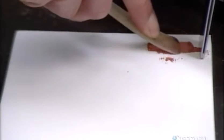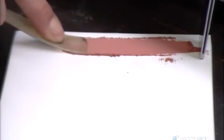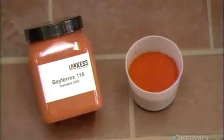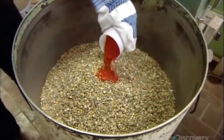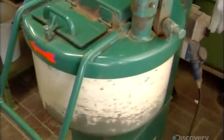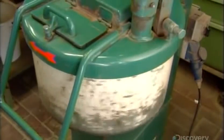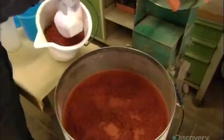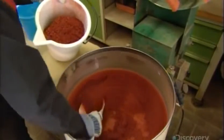To test how the pigment would color brick, they mix red pigment with a concrete substitute and compare the result to the standard to confirm that they match up. But sometimes, they need a real concrete example of a pigment's color tone. So they add a small amount to a mixer full of aggregate, water, and cement. The mixer rotates, and once the ingredients are thoroughly blended, they open the lid to reveal the red brick paste. They scoop it up for transfer to a brick-forming machine.